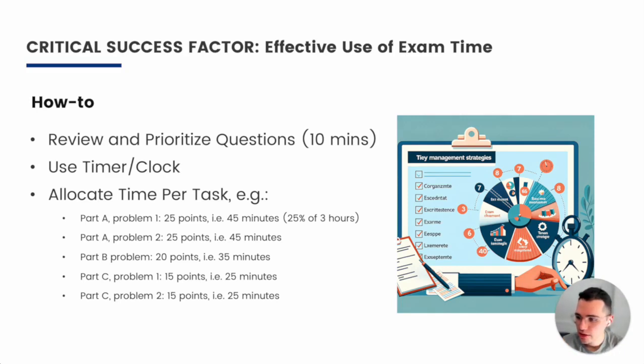So in the next block, you see the suggested time allocation for different problems. And the idea there is that you need to allocate time proportionally. The more points you could get for the problem, the more time you should spend. And to help with that, you need to use a timer or clock to track the time. It's very easy to lose a feeling of time during the exam, be too stressed, and the clock or the timer, if you have it, will help you properly allocate the time and will keep control of your flow.